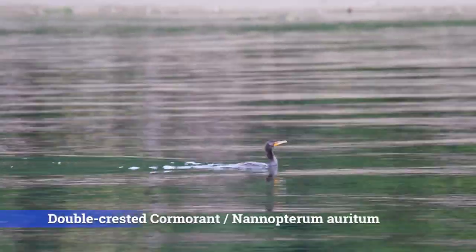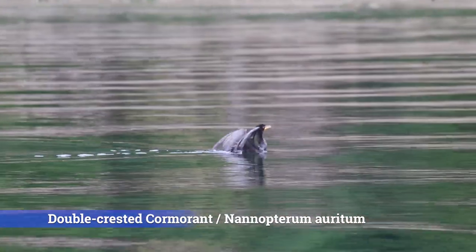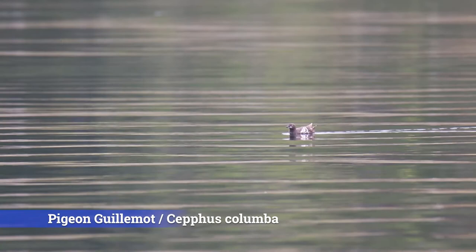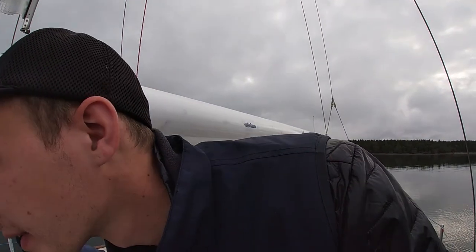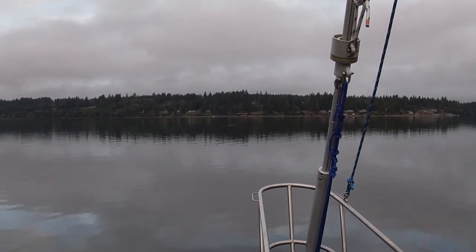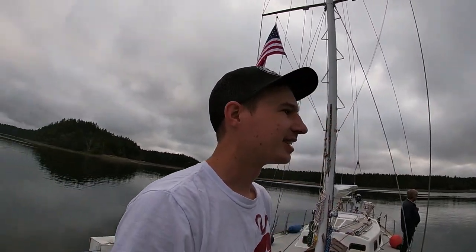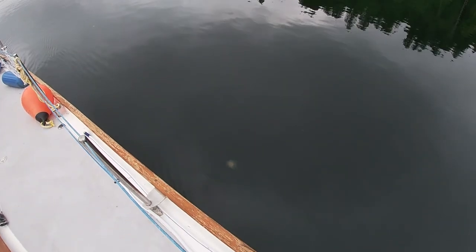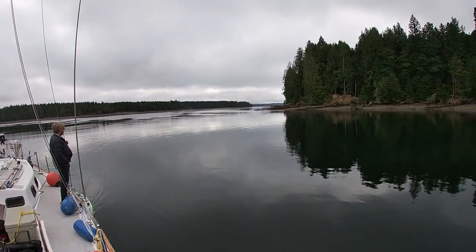And it's moving so fast it looks like we're moving, but we're in the same spot. And a seal. Just collected imagery for Hope Island. The current is heading around the island that way.